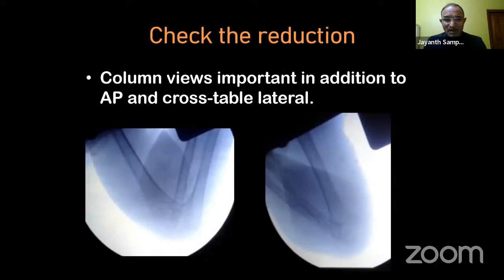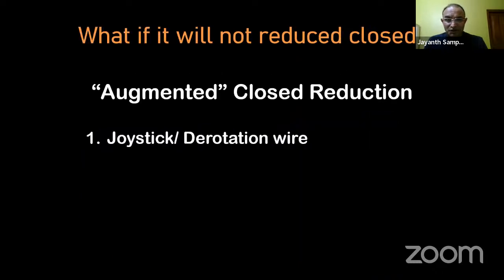In addition to the AP and the cross-table lateral, it's important to get the medial and lateral oblique views at 45 degrees. These are called the column views. And this basically tells you that you've got a 360-degree accurate reduction.